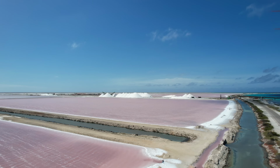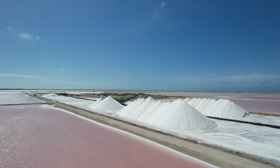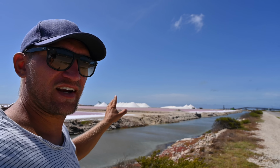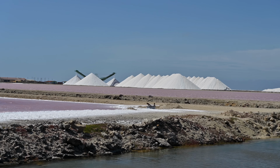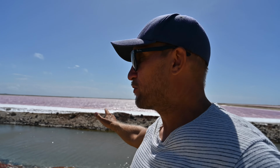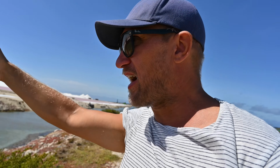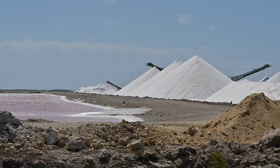To the left, we have, oh look, all the salt ponds. Salt is the biggest export on Bonaire. And what you see over there is 10,000 metric tons of salt. Looks pretty cool with these pink pools of really high salinity water. It's the seawater. It enters from the east coast of the island and comes into these big flat areas, and then the water evaporates and leaves the salt. And once a year they empty these pools and dig up the salt.